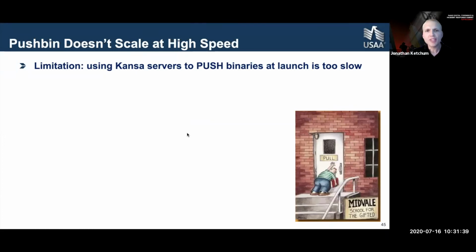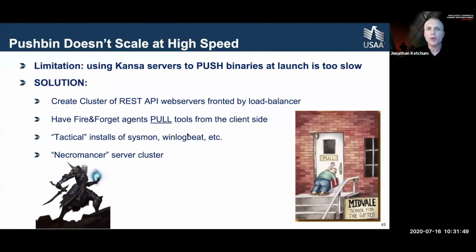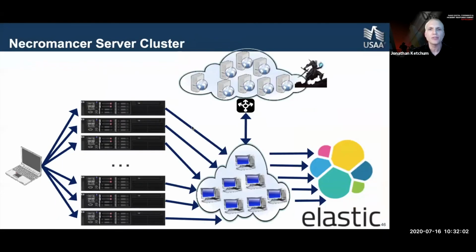Finally, push bin doesn't scale. Kansa has the ability for you to push binaries out that are dependencies that your PowerShell might use. The problem is you have to push that out at launch, and that slows down your deployment. So we changed it into a pull bin and basically had the Kansa fire and forget module reach out to a web server and pull those resources down dynamically. And it can do it after it awakens from that random sleep timer. So it does wear leveling on our REST API front end as well. This is just a graphical representation of how that works.